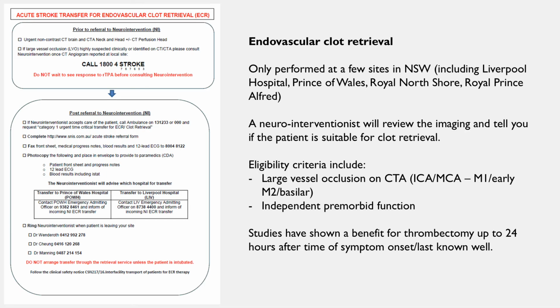Some eligibility criteria for clot retrieval include large vessel occlusions seen on CTA, usually in the large vessels including the ICA, the MCA, but only M1 or early M2, or the basilar artery. And the patients usually have to have pretty good pre-morbid function. And in terms of endovascular clot retrieval, thrombolysis is less than 4.5 hours, but studies have shown a benefit for thrombectomy or ECR up to 24 hours after time of symptom onset or last known well.